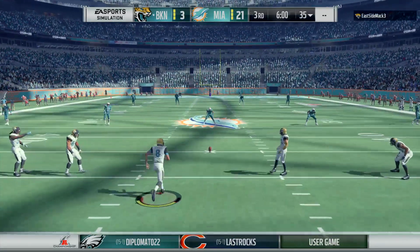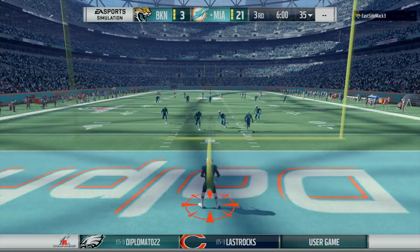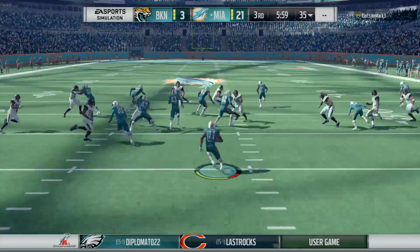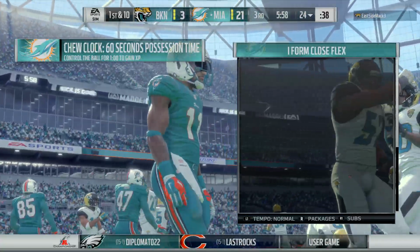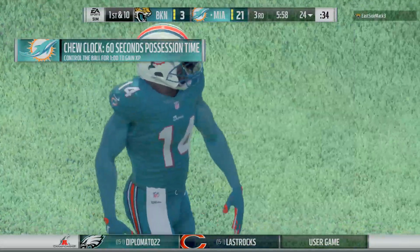So both teams have their marching orders, and we'll get going again here in quarter number 3. This is taken about 7 yards deep, and a pretty good return here. He'll be stopped just shy of the 25 at the 24-yard line. Out comes the Dolphins now. They'll go on offense first here in this third quarter.